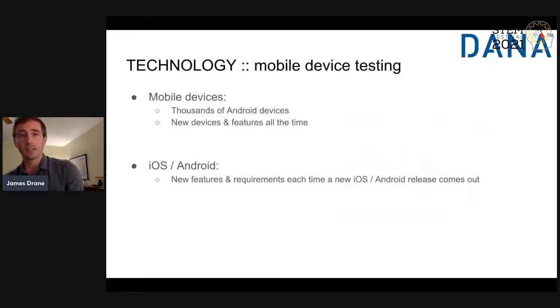On the technology side, there's lots and lots of mobile device testing involved, primarily in our quality assurance system, which is crucial to maintaining a well-functioning product.